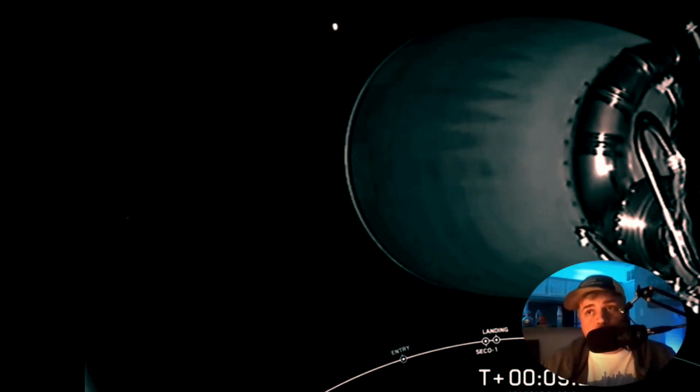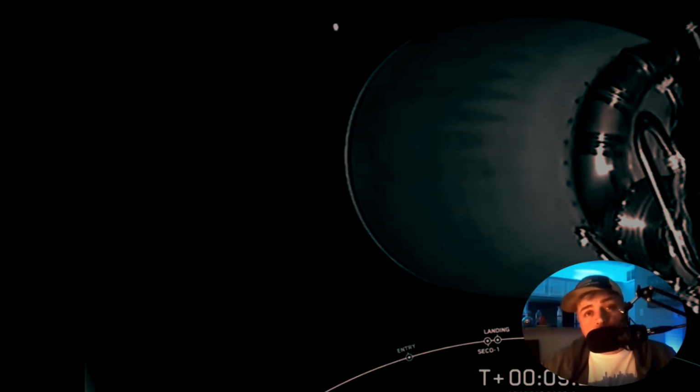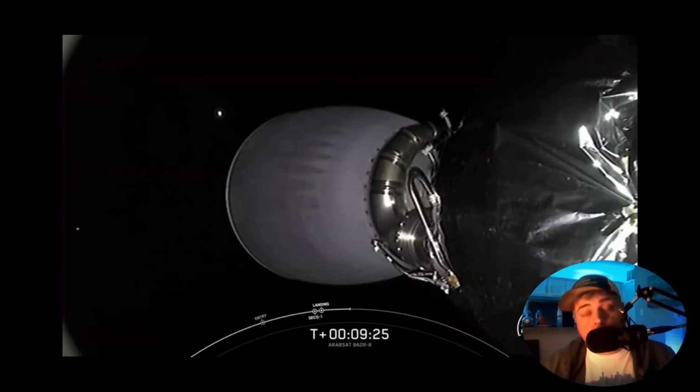Okay, so you heard her say they're in a coast phase, and they're about to relight the second engine about 15 minutes from that point, and then they go ahead with the payload separation. So again, the Falcon 9 second stage at this point is simply coasting, and the first stage has already landed off the coast of California. So it's not the first stage.